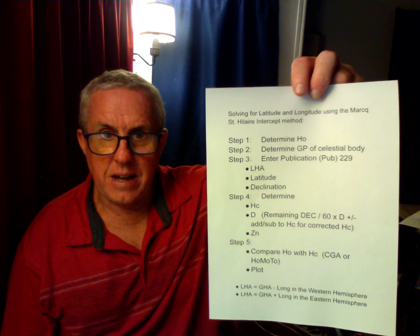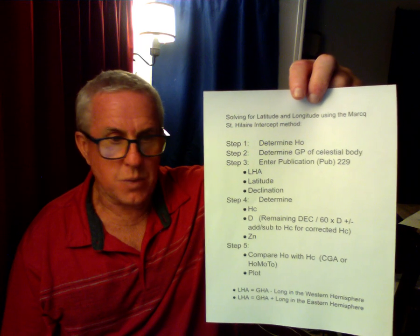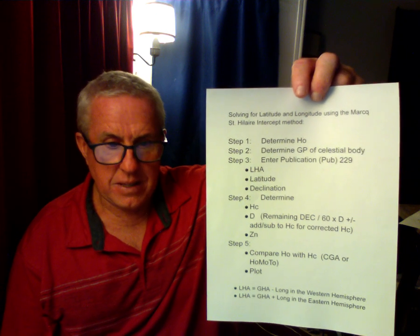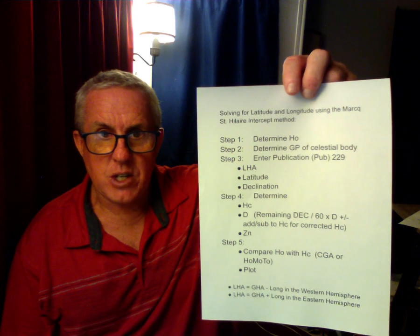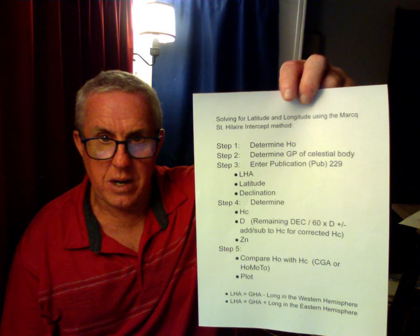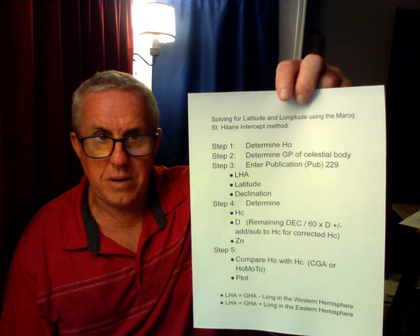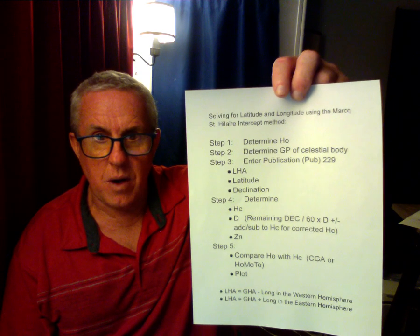Step 4, you're going to get HC, not HO. HC is the calculated height. That's what the mathematicians say the angle should be if you're actually where you're at. You'll get a D number. That's a correction for the minutes of declination that you did not originally use. Remember, the declination is to a whole degree. And ZN, which is basically your bearing from the boat to the sun, and you'll switch it back, the sun to the boat, and that puts you on that line. Remember the lighthouse in the sky we described earlier.